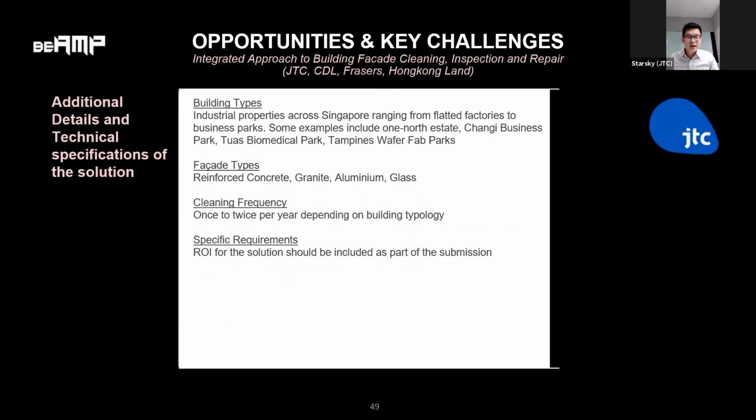So for JTC properties include industrial and commercial buildings across Singapore, ranging from flatted factories to business parks. With 100 industrial estates and 8,200 hectares of industrial land developed by JTC, some examples of our estates include the One North Estate, Changi Business Park, Tuas Biomed Park, and Tampines Wafer Fab Park. For our buildings, we have a range of facades from RC, reinforced concrete, to glass, and we typically clean our buildings once or twice a year, depending on the typology.